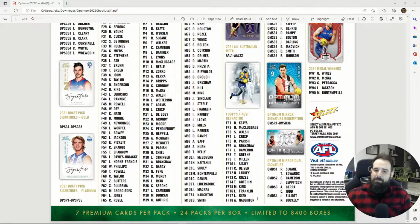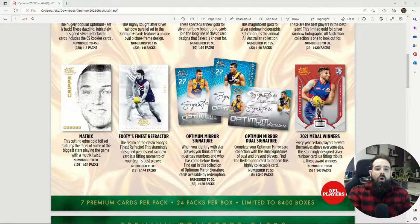So, yeah, some pretty big names in there for Footy's Finest, which is what you want to see from your big cards, you know. Like I said, I'll be looking to lock away that Flying Ryan into my PC nice and early. But, yes, look, some beautiful cards there with some really big names on them. So, yeah, look, really looking forward to getting into some of those.